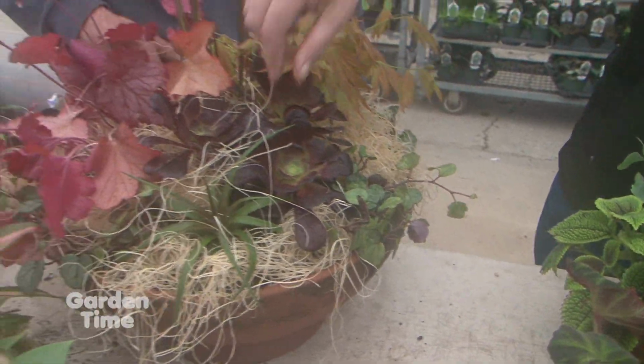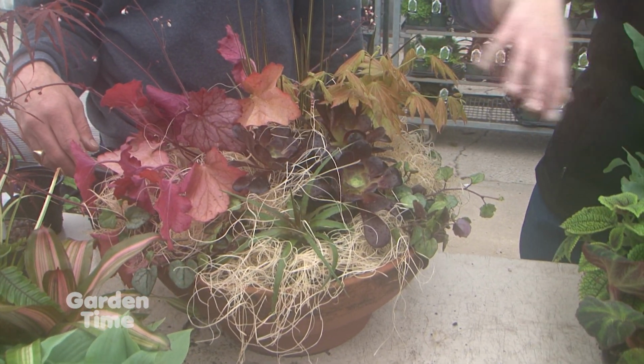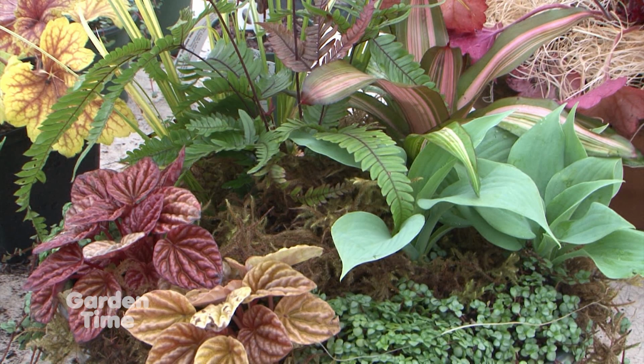We stuck a little Dyckia in the front too. This is a little terrestrial bromeliad. Same kind of water requirements as the things in this pot. It'll pair well in the same kind of light also, which is a little bit shaded. And then you have another combination of a little bit more of a shade combination.